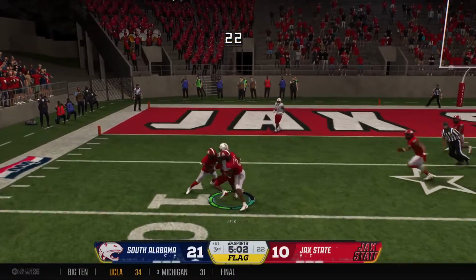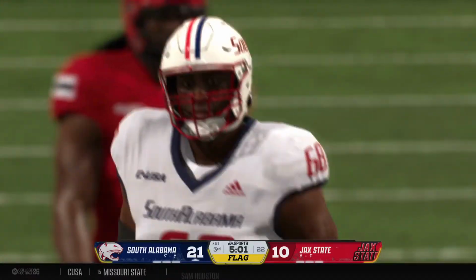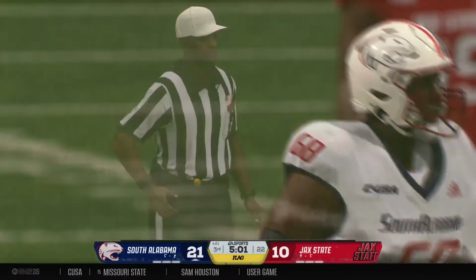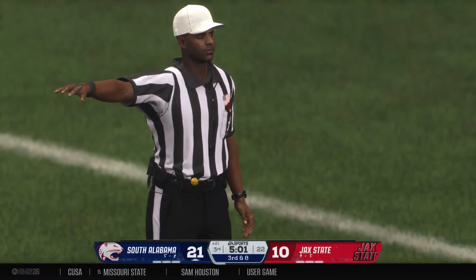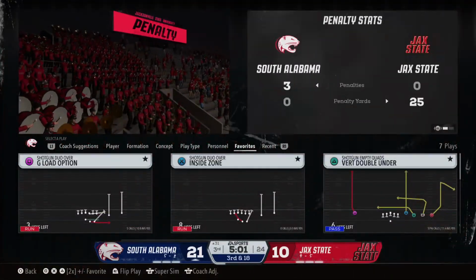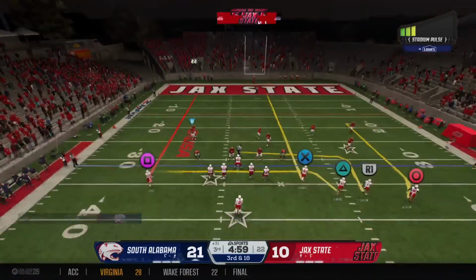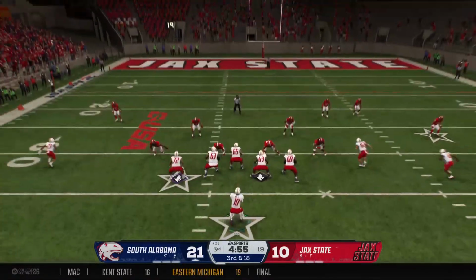Makes the catch. And he's knocked down, but there's also a flag that's been dropped. Let's check on the call. A very productive play until it was wiped out by that penalty, and they'll go back to work. Offense breaks the huddle on third down.